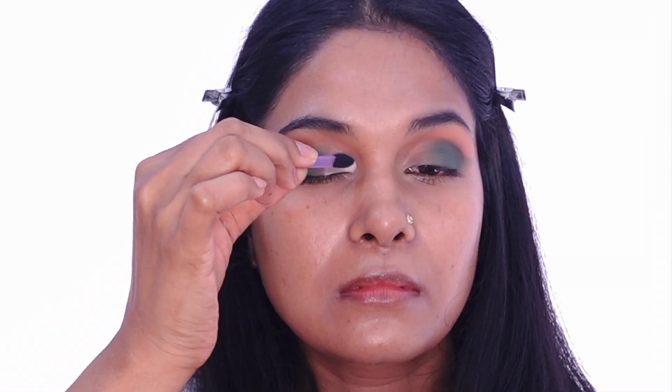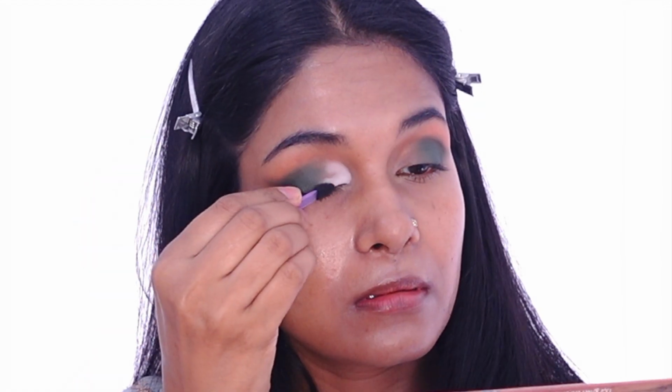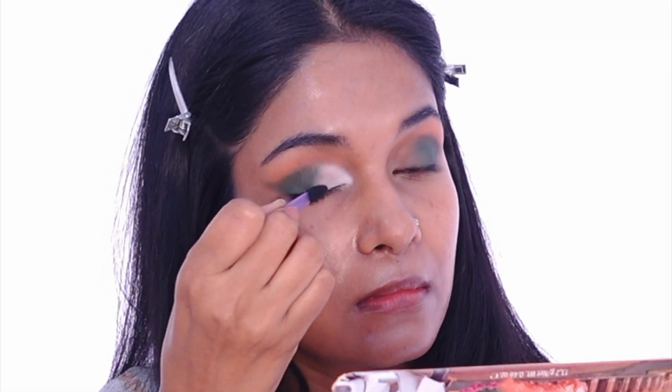Moving on to the next step, I'll use the ice cream shade from the palette to create a base for the cut crease. To apply this shade, I'll be using eyeshadow applicators from Kala. These applicators are quite affordable and allow me to use a different one for each color without any concern of color mixing.